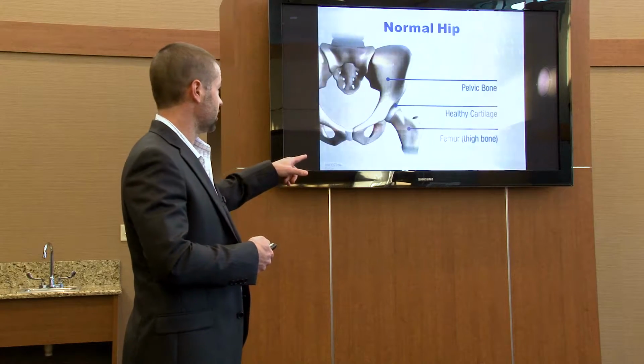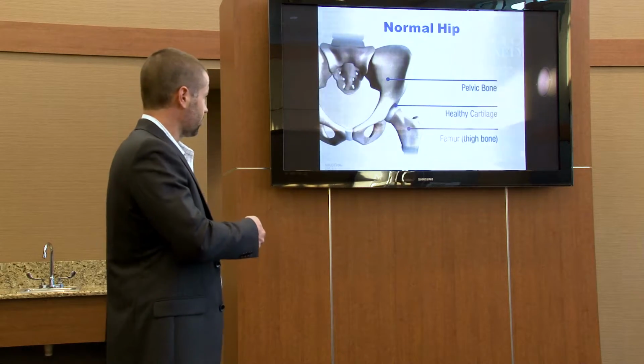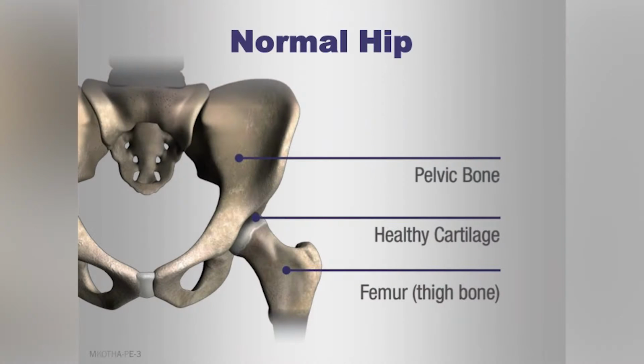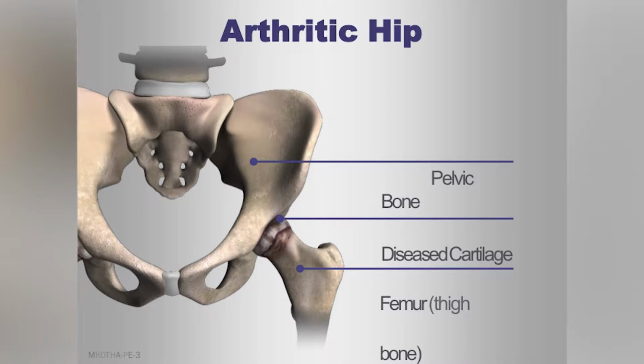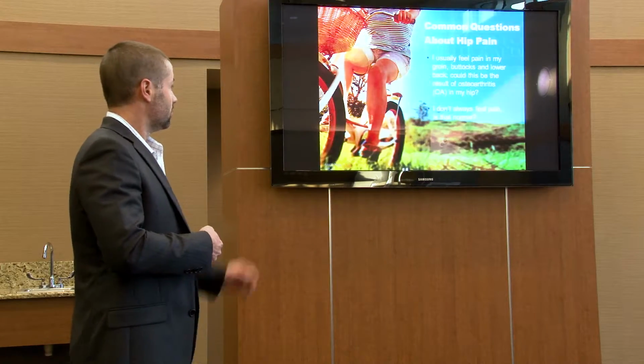We'll come back to this in a second. But continue with this, talk about the cartilage. This is the normal cartilage, the pelvic bones up above, the femur or thigh bones down below. And over time, as that cartilage wears away, you can see where the cartilage is worn away. That's what results in arthritis, and that's what results in the pain.